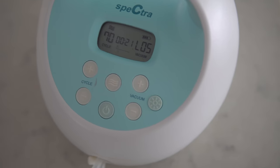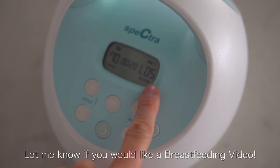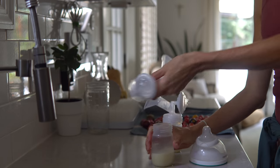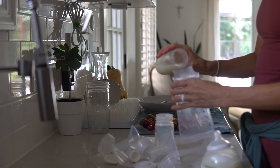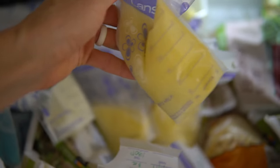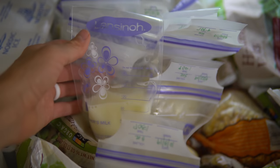So it is time to pump. I go for 70 at level 5 for a couple minutes, then switch it to 54, level 8, and go for 15. So here is my stash. You can see it gets a lot more yellow. Yellow, golden is good. That means there's lots of good, healthy fats for baby in there.